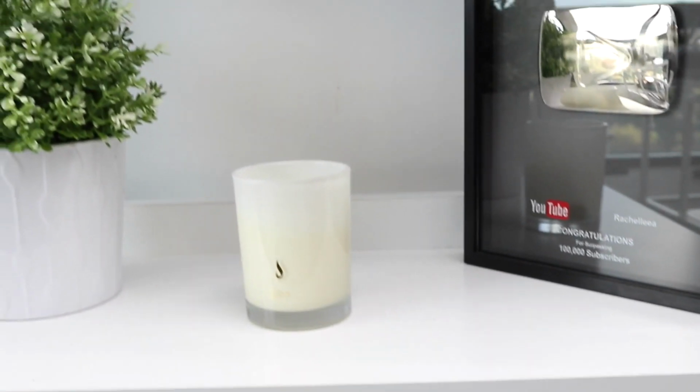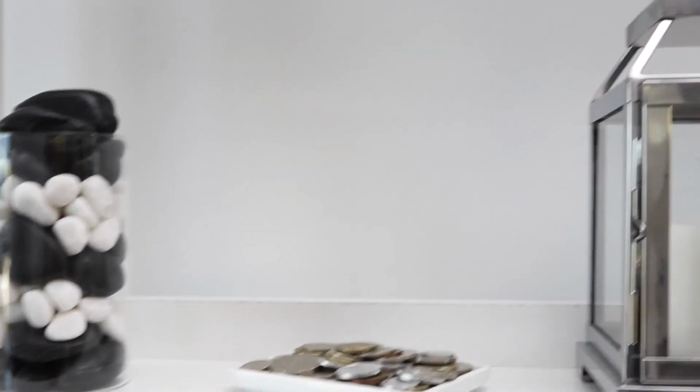So I rewound a little bit. I put the stuff back on the shelves to show you what it looked like beforehand, and then I started again showing you what I did. So I am obsessed. I love it. It has totally changed the energy in this room, and I love how it looks. It's so fresh and really chic and stylish.